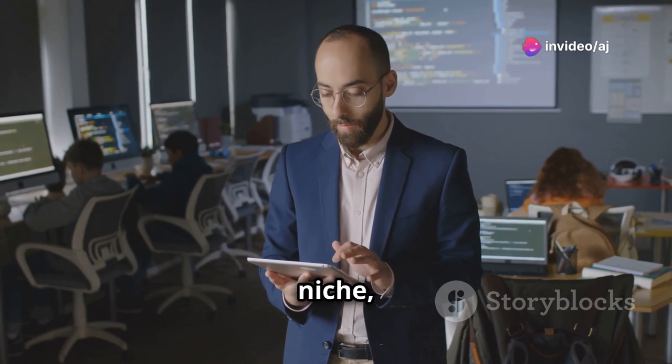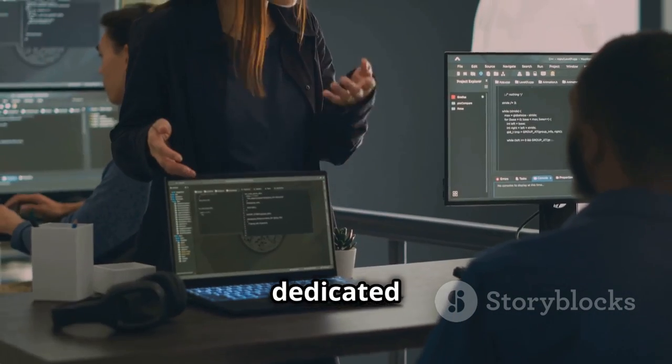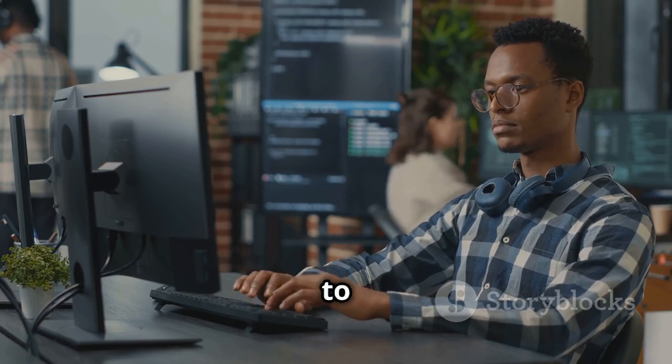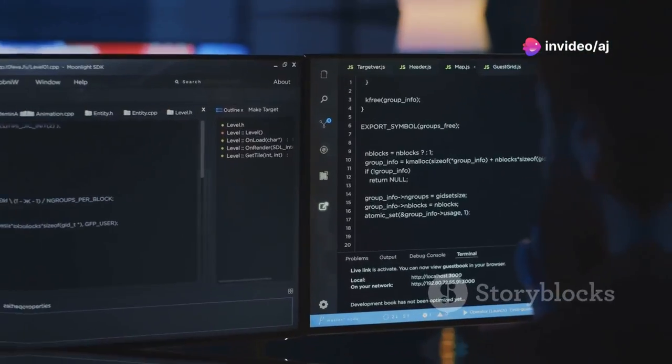Once you've chosen your niche, immerse yourself in it. Take online courses, attend workshops, and join online communities dedicated to your chosen domain. Remember, specialization allows you to develop deep expertise in a particular area, making you a valuable asset in the job market.